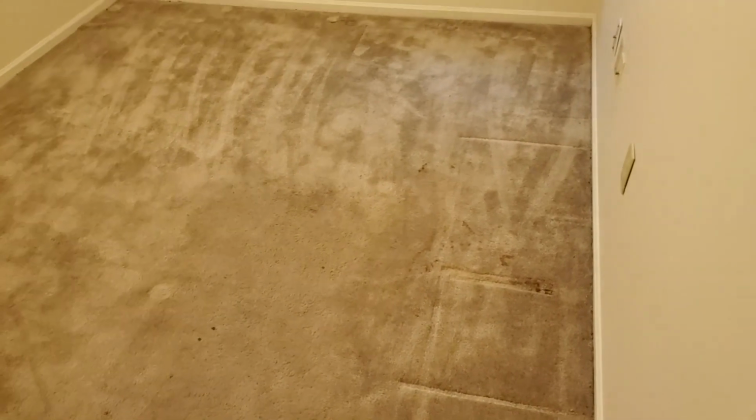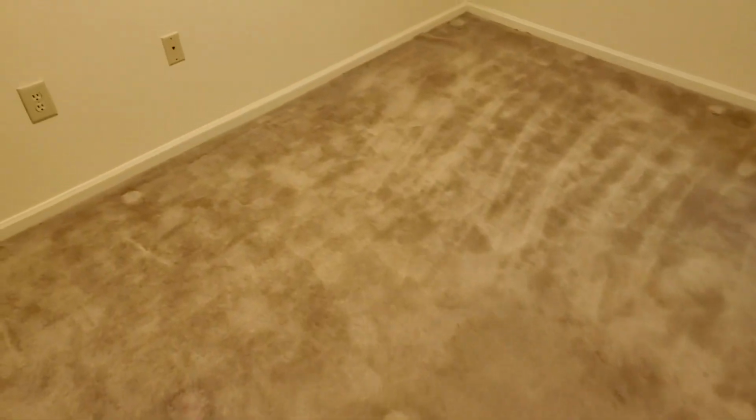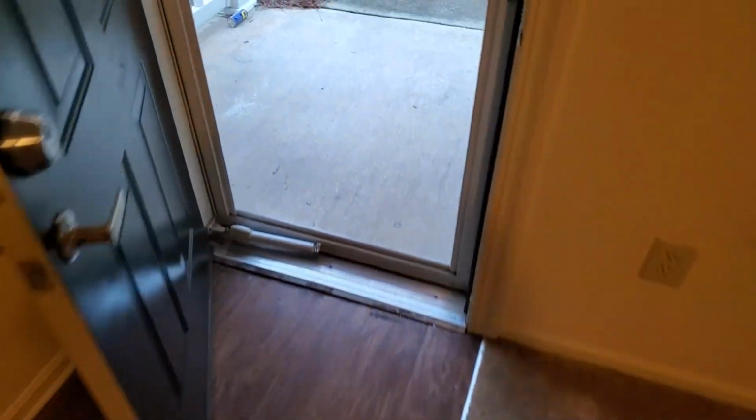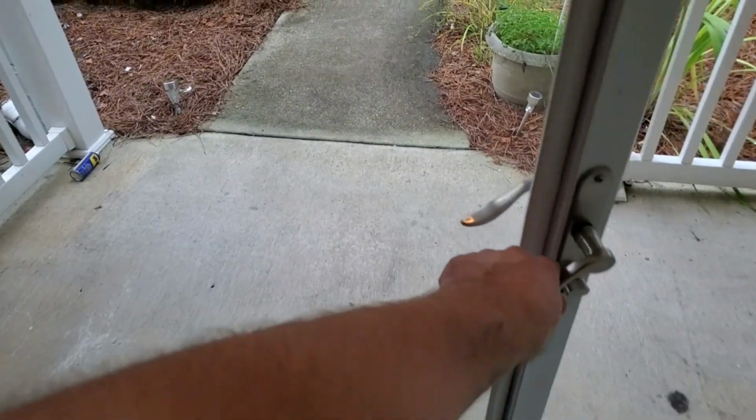And the carpet doesn't look like it's in poor repair. It just looks nasty. So I gotta figure out what I'm gonna do here. They're side by side. I need to walk around and find a meter box and see if I can get some lights.